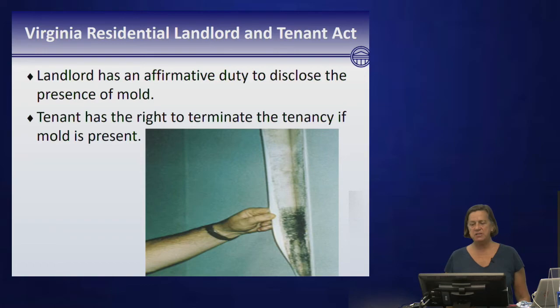The Virginia Residential Landlord and Tenant Act says this, that the landlord has an affirmative duty to disclose the presence of mold, and the tenant has the right to terminate the tenancy if mold is present.